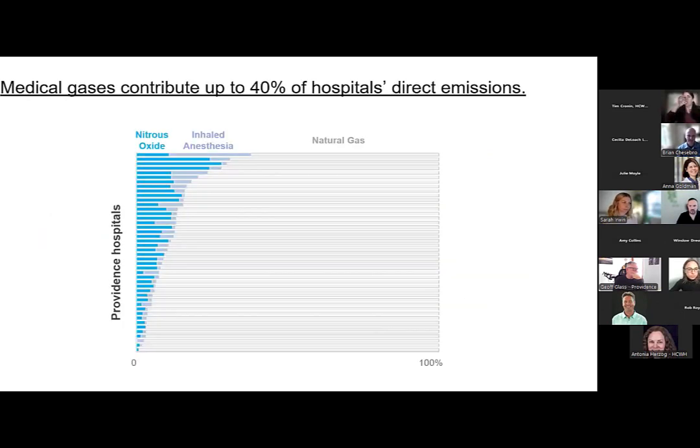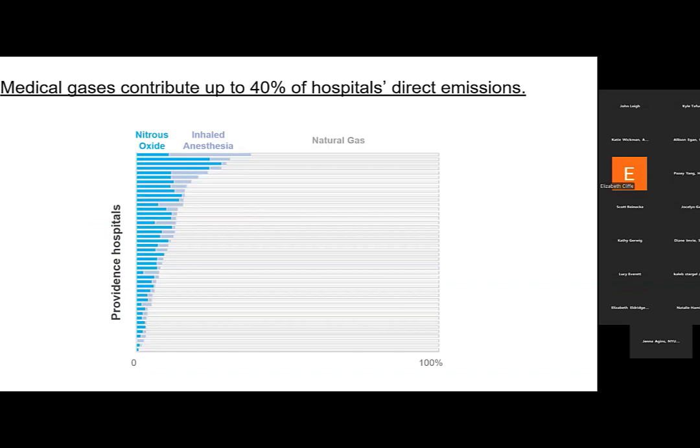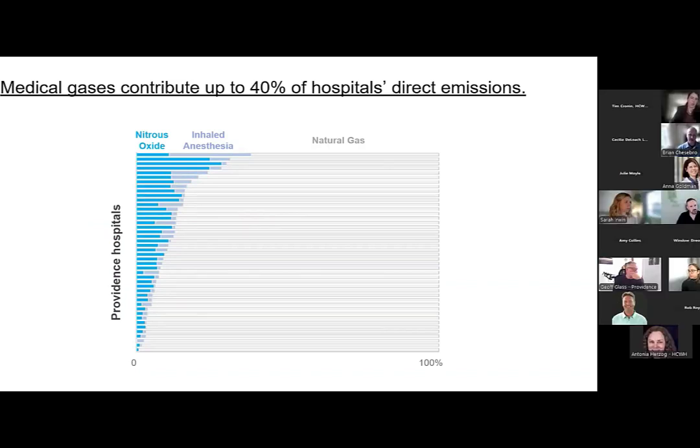Next slide, please. These medical gases can contribute up to 40% of a hospital's direct scope 1 emissions. Here in this figure, every bar is an individual Providence hospital, indicating the percentage of primary scope 1 emissions for each hospital. And you can see there's a lot of variability from the one at the top, which is about 40%, to the one at the bottom, which is less than 1%. It drives home the point that it's really important to do the assessment and figure out what your biggest opportunity is. Next slide.